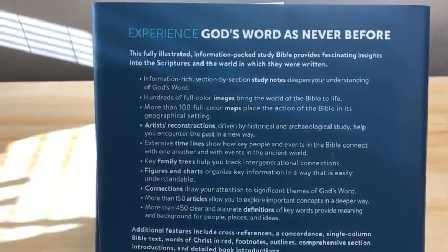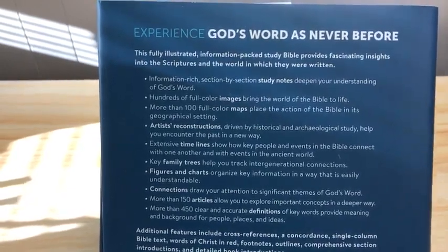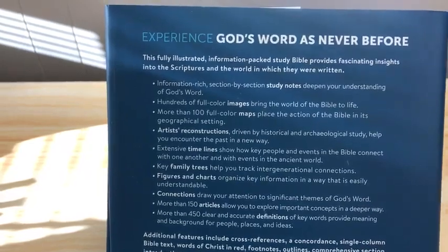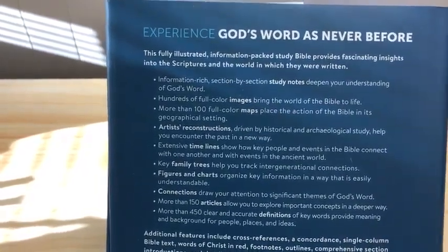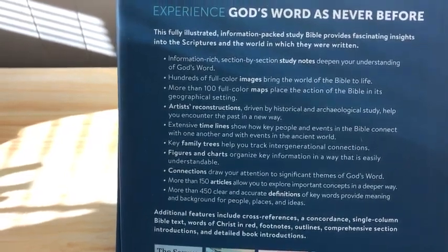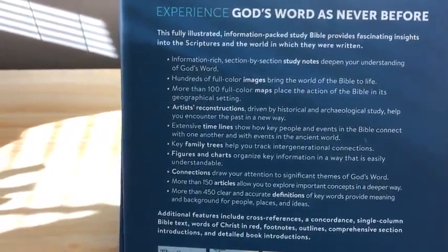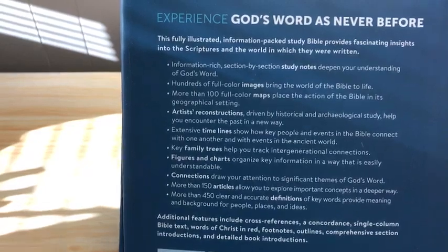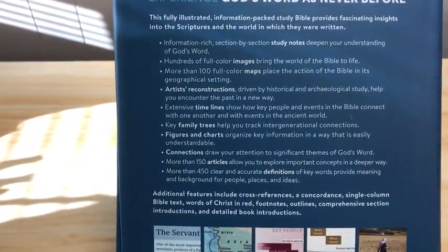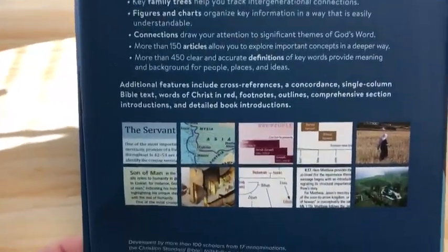When it says information rich, it is definitely information rich. There are tons of study notes. Matter of fact, I believe I read over 2,000. There are hundreds of images. It's full color. There are some very good drawings. It's just absolutely one of the best study Bibles that is out there.